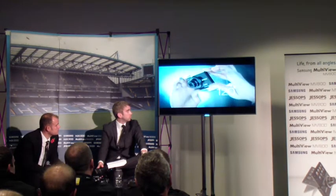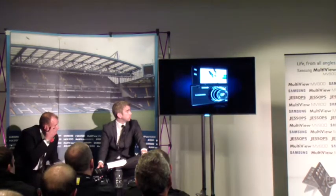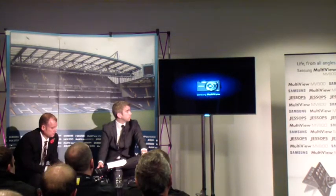Life from every angle with a 180-degree flip-out display. Discover life from new angles with Samsung MultiView.